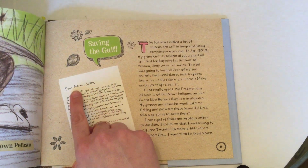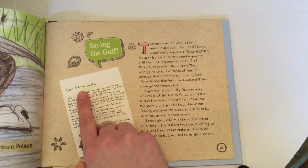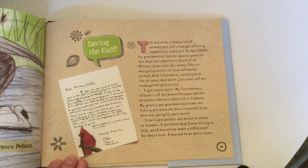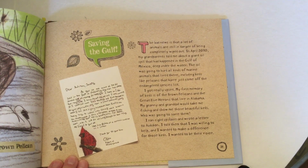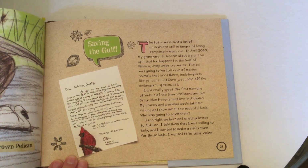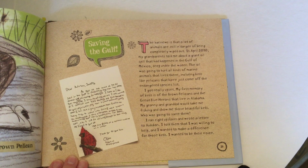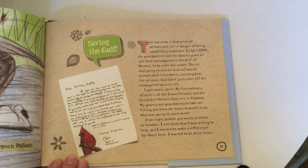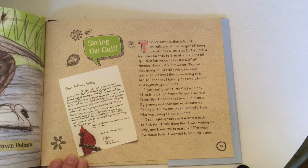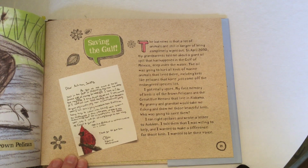So this is the letter she wrote to the Audubon Society, which is a group of people that work very hard to save birds. She wrote, "Dear Audubon Society, as you are all aware of, the oil spill in the Gulf is devastating. My mom has already donated a lot of money to help, but I have an idea that may also help. I am a decent drawer, and I was wondering if I could sell some bird paintings and give the profits to your organization. My mom is in touch with an art gallery where I live. She is going to sell them there.